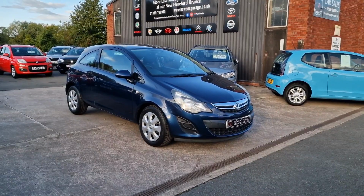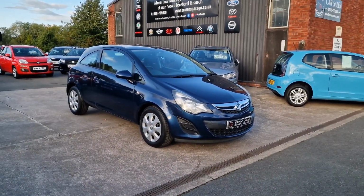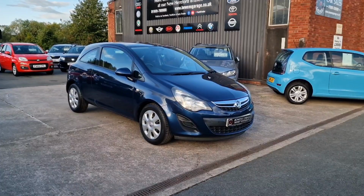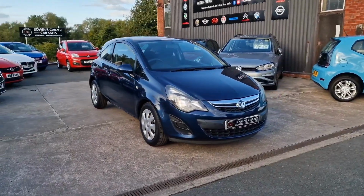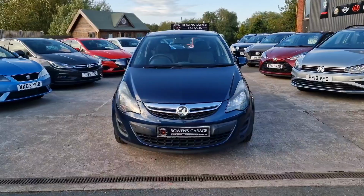This is our latest arrival, a 2013, 63-plate Vauxhall Corsa Design. This is the 1.4 petrol with an automatic gearbox and 3 doors, finished in Waterworld blue metallic, and it's covered just 17,000 miles. So we'll have a good walk around of this super low mileage automatic Corsa. Rare find, this.